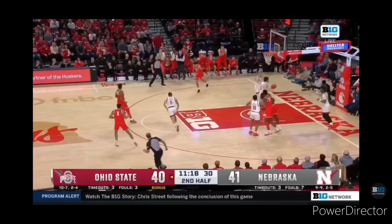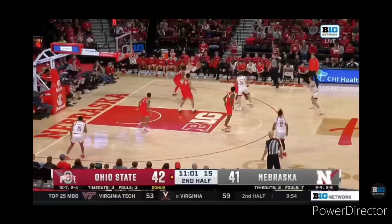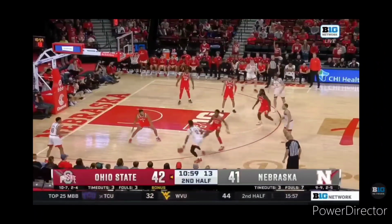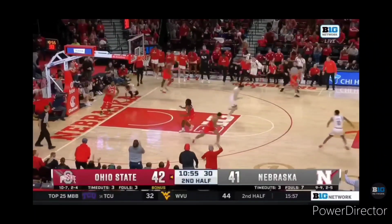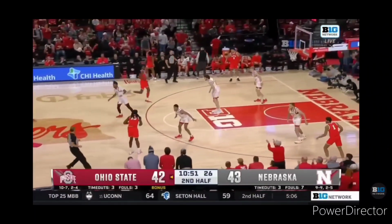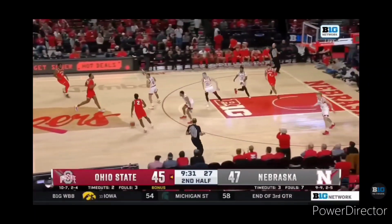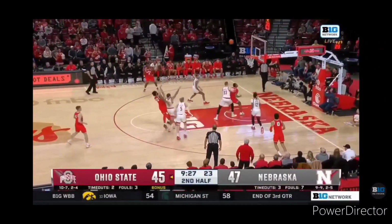Here comes another drive, floater in the lane, floating to the right side. Use the backboard. Nice fundamentals, nice play. Now we're kicking it around. Nebraska working its way inside again. Now that was a great play, up and under against 2 defenders. Makes it 43-42. Now we're at 47-45. Nebraska's taking it. Ohio State needs to do something.